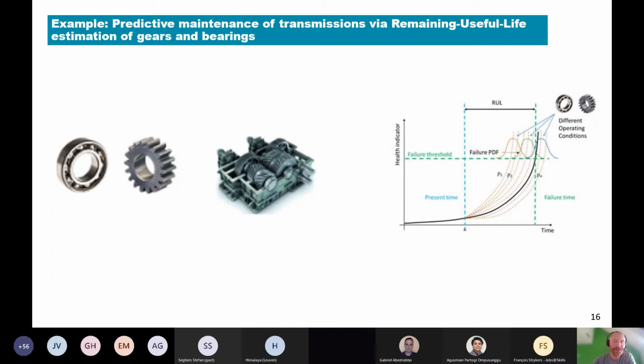Namely, a transmission, everybody, I guess, knows a transmission, which is in most vehicles. And a transmission consists of more than two parts, but two parts are often very critical because they can break down. On the one hand, these are bearings. On the other hand, these are typically gears or gear sets. Now, when people want to avoid downtime or an unforeseen breakage of such a transmission, it is useful to think about predictive maintenance. And as such, one thing you need for that predictive maintenance is to be able to estimate when a particular part is going to break down. Often this is called remaining useful life estimation.